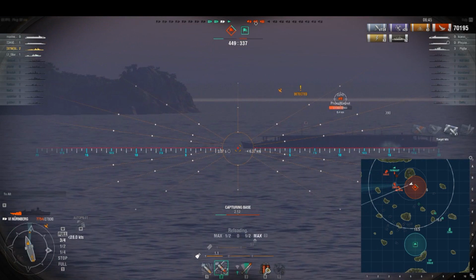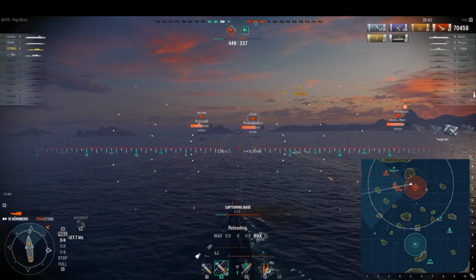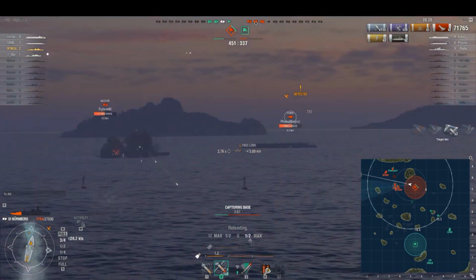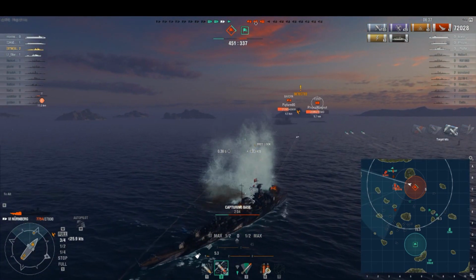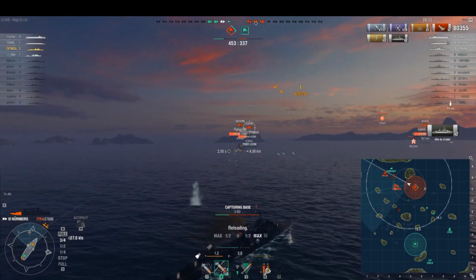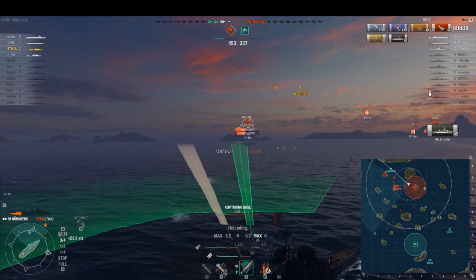Oh, we are now in the Bayern's secondaries. And we're going to transition the other way. And it helps to actually aim at the right place. Come on, Peacekeeper. Aim at the right place. Aim at the right place. There we go. 7,800 damage.